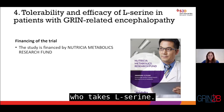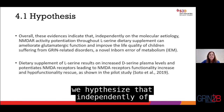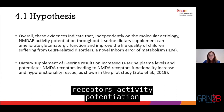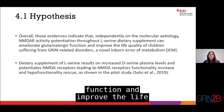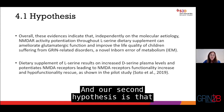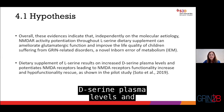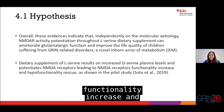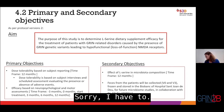Well, about the trial, we hypothesize that independently of the molecular etiology, potentiation of NMDA receptor activity through L-Serine dietary supplement can ameliorate glutamatergic function and improve the quality of life of children suffering from GRIN-related disorders. And our second hypothesis is that the dietary supplement of L-Serine results in increased D-serine plasma levels and potentiates NMDA receptors, leading to an increase in NMDA receptor functionality and rescue of hypofunctionality, as shown in the pilot study.